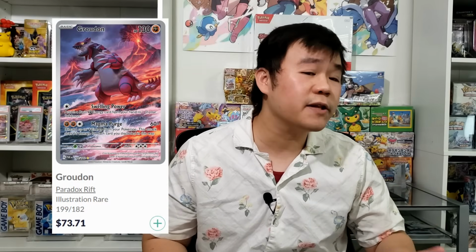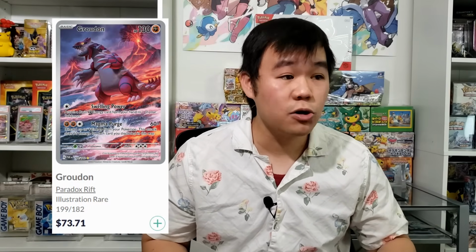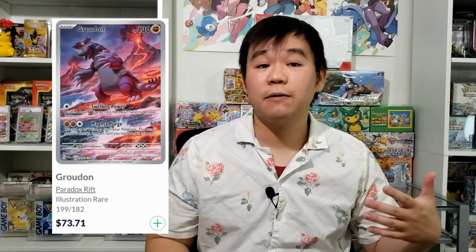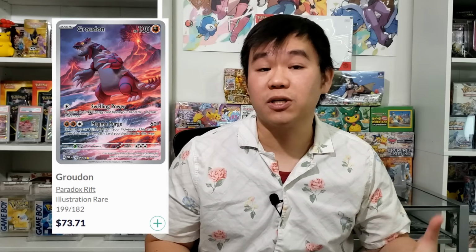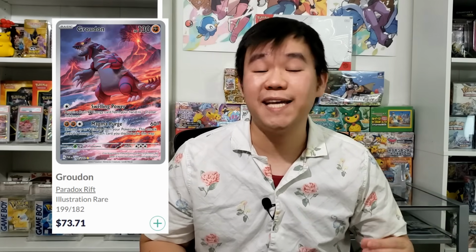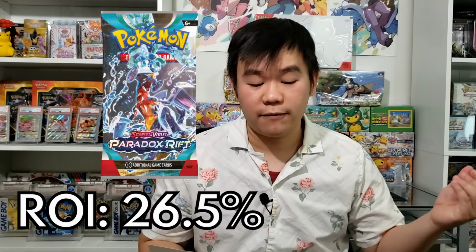The top chase card from Paradox Rift is the Groudon Illustration Rare, which is roughly going for right around $70. It is not a bad chase card at all, but as you can see again and again, for the sets that are less valuable to open up right now, the biggest hindrance to them is the lack of valuable or desirable hits. For every single dollar that you put into opening up Paradox Rift, you are basically getting yourself 26 cents back, which is not much better than Obsidian Flame, Stellar Crown, or Scarlet and Violet base.